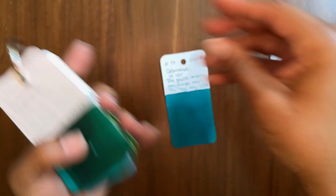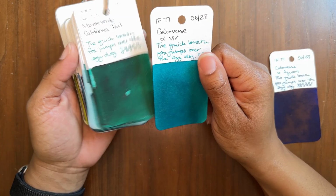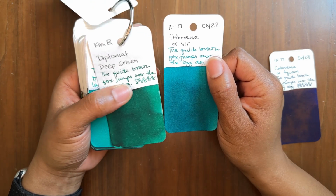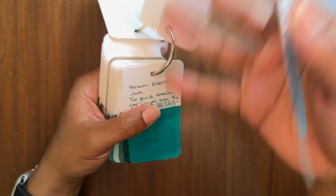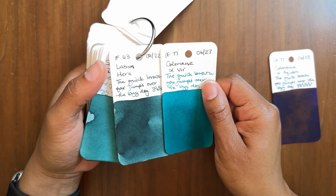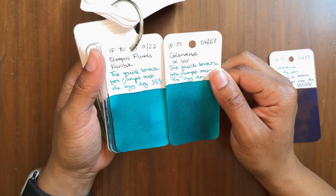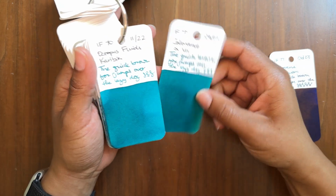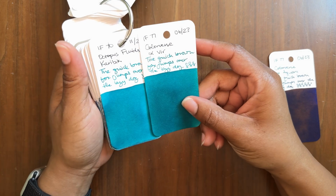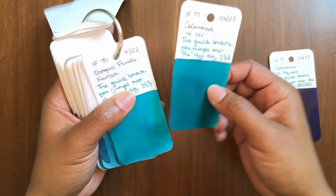Let's see about this color. All right, so California Teal is green next to Alpha Virgo. So is Diplomat Deep Green, much more green. Pelican Edelstein Jade, Mandarin Duck Nape, Bonhera, Shito. Parrotfish is quite nice. Caribbean. Wow, those are pretty similar. Very close. It seems that Alpha Virgo might be just a tad bit greener in comparison to Caribbean.